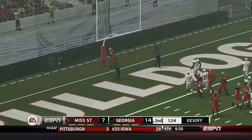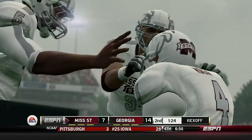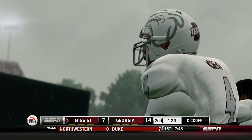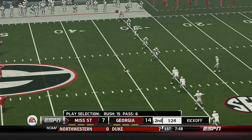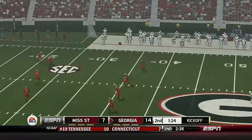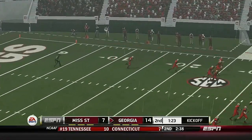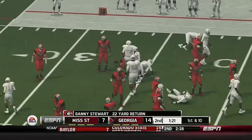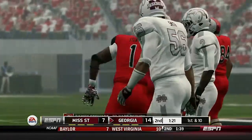He makes the PAT. Mississippi State gets set to kick this one away. Stewart fields it at the 11. They'll bring him down at the 33-yard line.